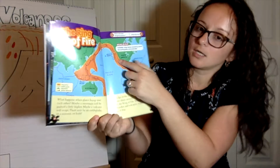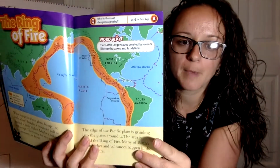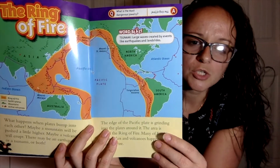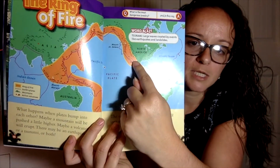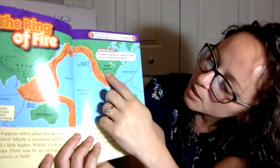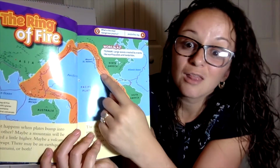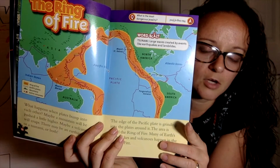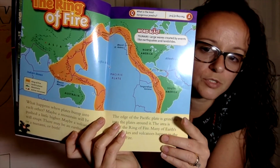So over here is the United States. Here's a big map of most of the Earth. So our Ring of Fire is over here, and most of California has a lot of earthquakes. So we can see that there, and it's all along that west coast.